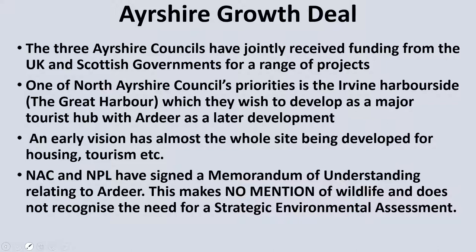An early vision that came out of this had almost the whole of Ardeer being developed for housing and tourism and so on. That particular vision seems to have disappeared. But more recently, North Ayrshire Council and NPL, who own most of the Ardeer site, have signed a memorandum of understanding relating to Ardeer, with development being implicit, at least, in it. But nowhere in the memorandum of understanding is there any mention of the wildlife. And it doesn't recognise the need for a strategic environmental assessment.